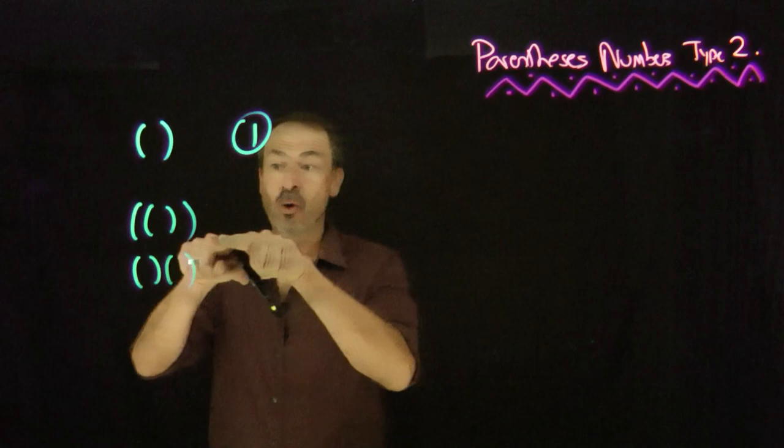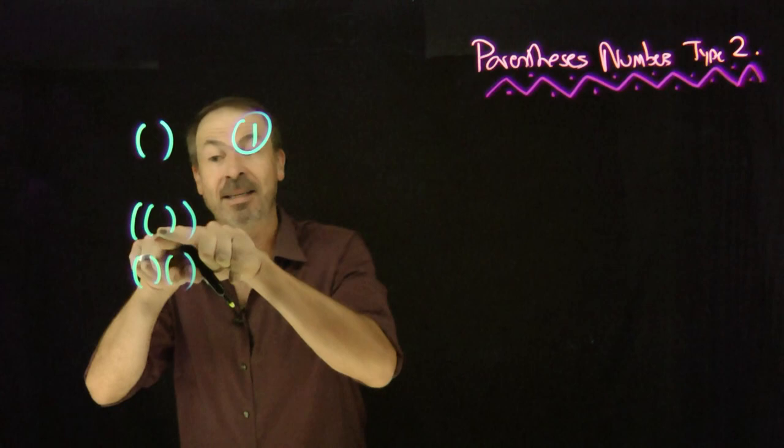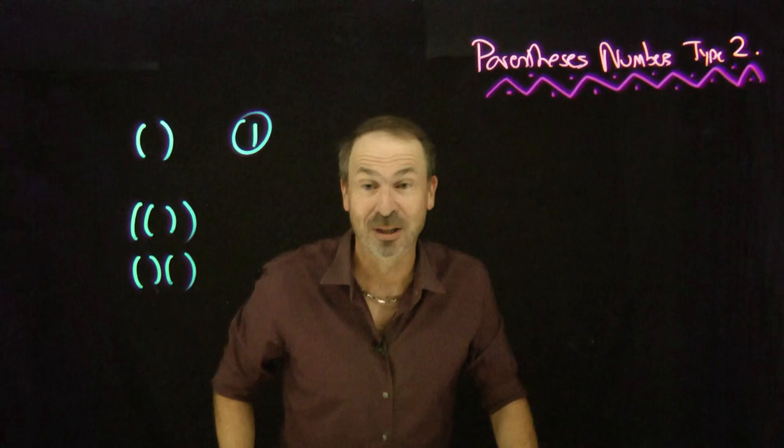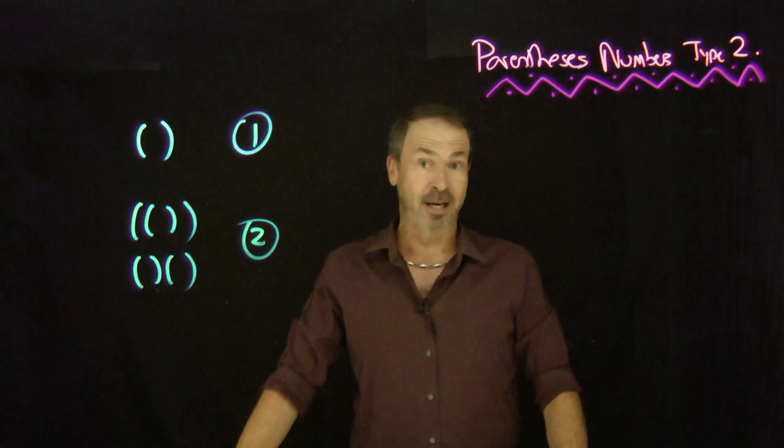For example, I'm going to see that this right bracket does close that left bracket, and this right bracket closes that left bracket. And here, this right bracket closes that one, this right one closes that left bracket. Everything's fine. Nothing's closing too soon. And you can check there's two ways to write down two sets of parentheses in a valid manner.